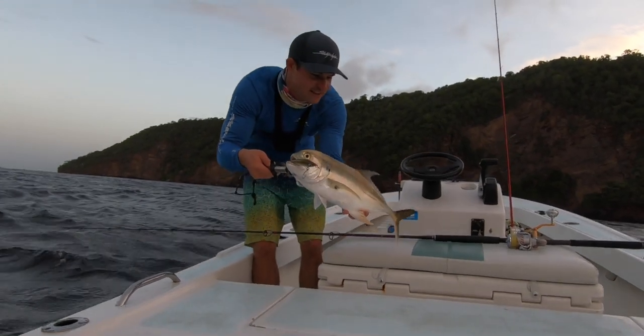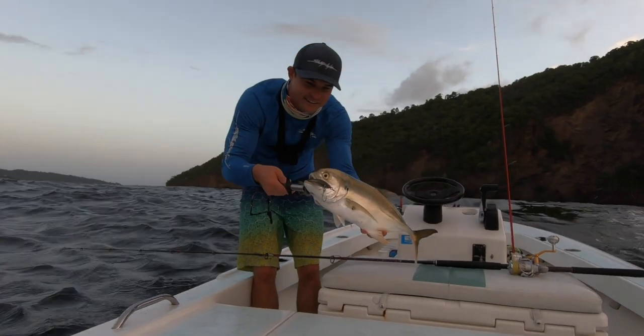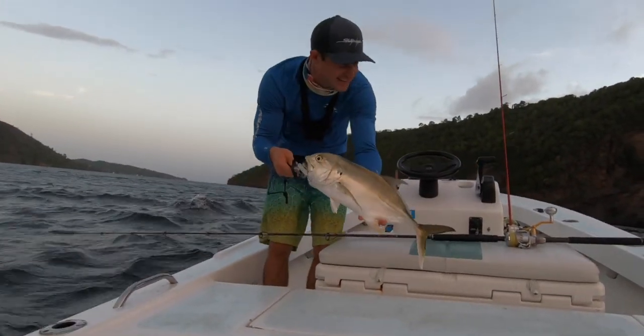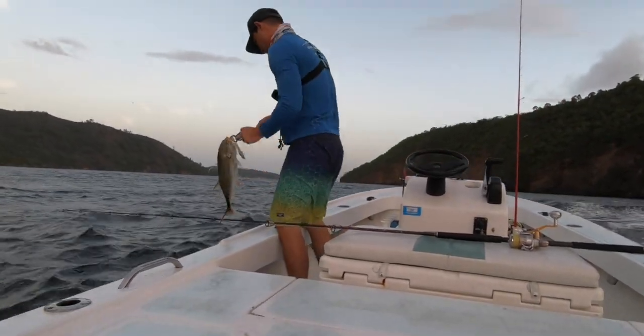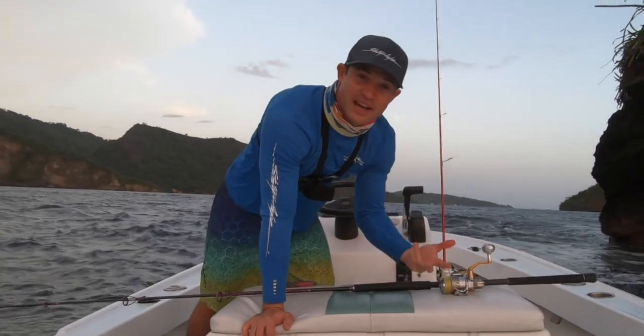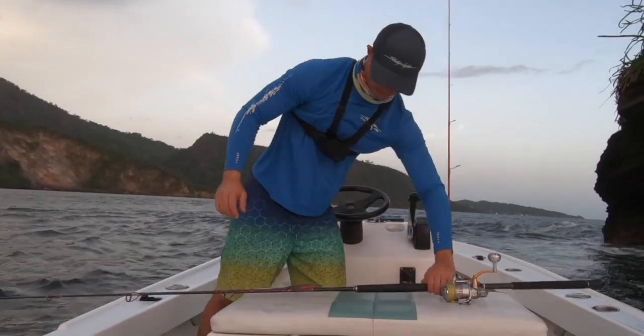Jacks are greedy. Bullet, I mean bullet. Jacks are just, look at that. Look at how alert that fish is. What is he doing? Alright, time to let him go. We got the species we wanted, not the size we wanted. So let's go, time to take our next cast.